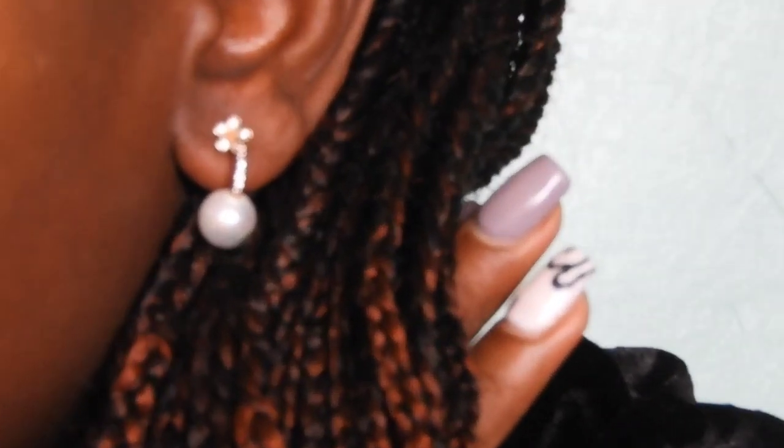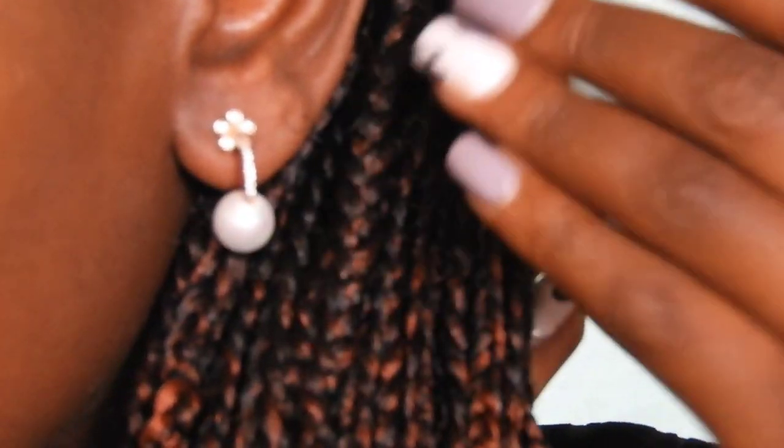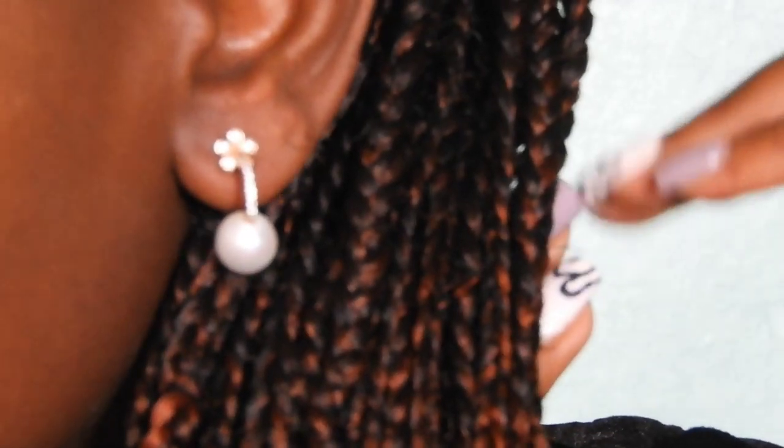Let me try and show you. Is it clear? I don't think so. No, you can see it, but it's so pretty. It's so pretty, look at me, it looks so good. Anyway, the lighting is going, I don't know where you're going, but I need it back. Anyway, it's not so bad there.